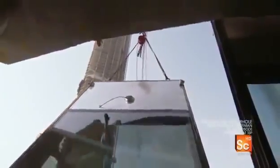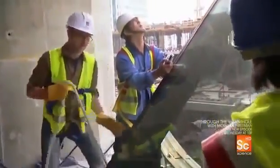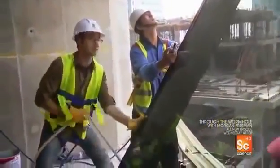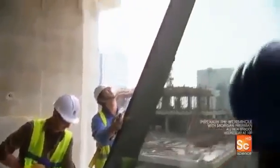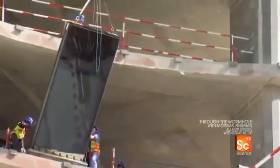As this swings out of the building, the bottom is going to want to swing right away. The goal, keep this tight. Don't go with it. Okay, here we go. Push. We're going out. We're going out.